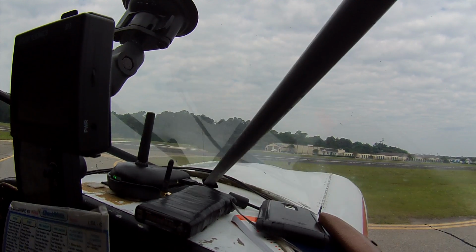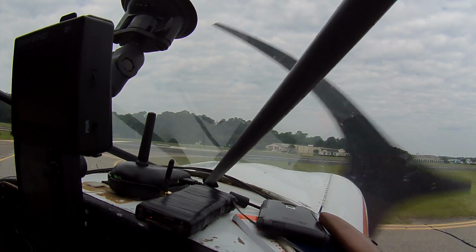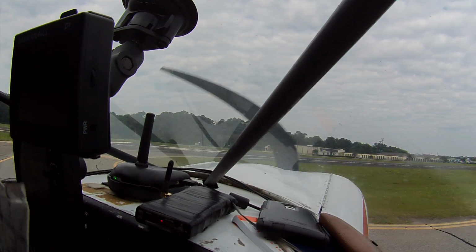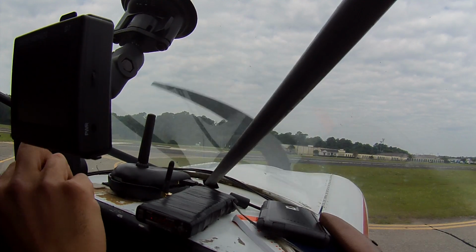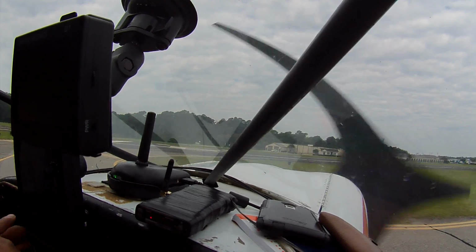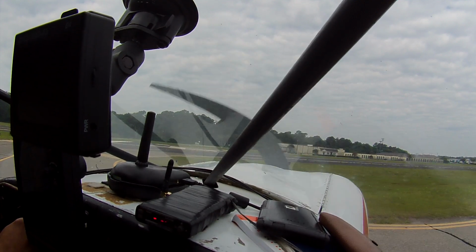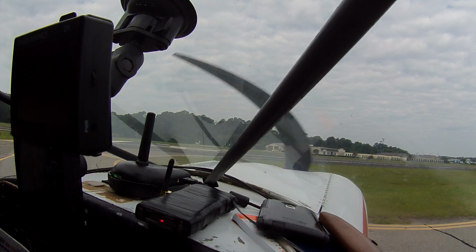Now we have flight controls checked, free and correct. Instruments. Oil temperature is warming up, oil pressure is good, we got oil pressure, everything, tach is good. Tach over here. 19 MSL. Yeah, put 19, you're right, let's put that. It's about 20 feet off. But then 75 is good for you.